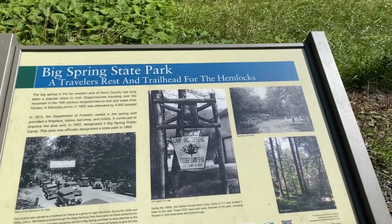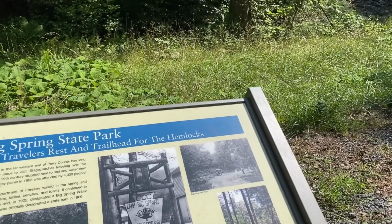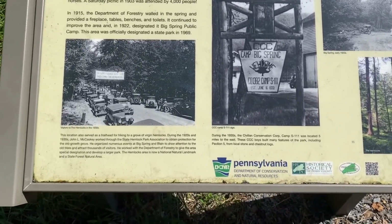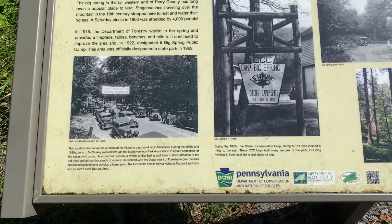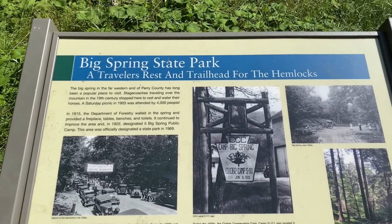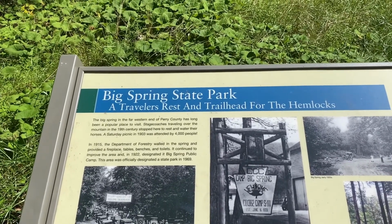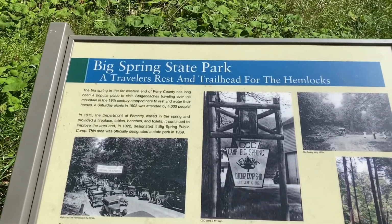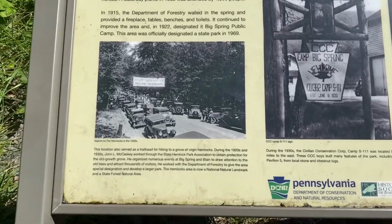So again, we are at Big Springs State Park. We just pulled into one of the day use areas, I believe. Anyhow, there is a marquee here that talks about this particular state park, the Traveler's Rest and Trailhead for the hemlocks. So there is an old growth hemlock forest here, or I guess a grove of hemlocks here. And from what I understand, I haven't gone down the trail yet, but there's not a lot of them left in this area. But anyhow, it's pretty interesting.